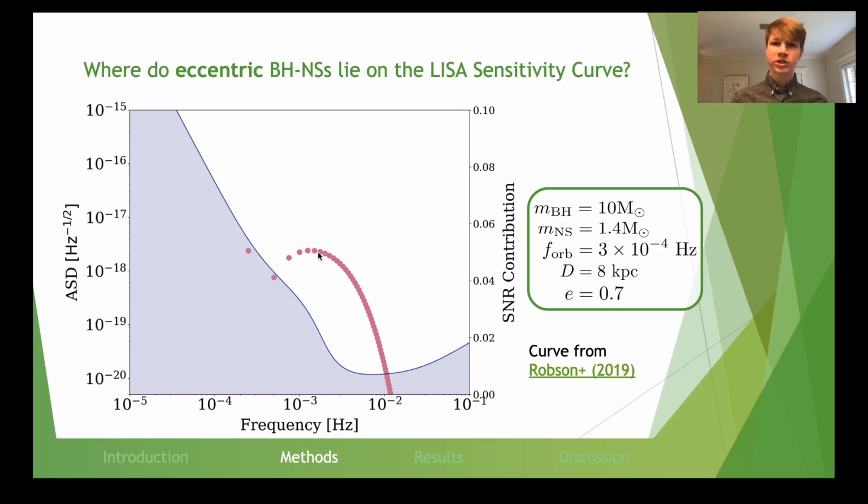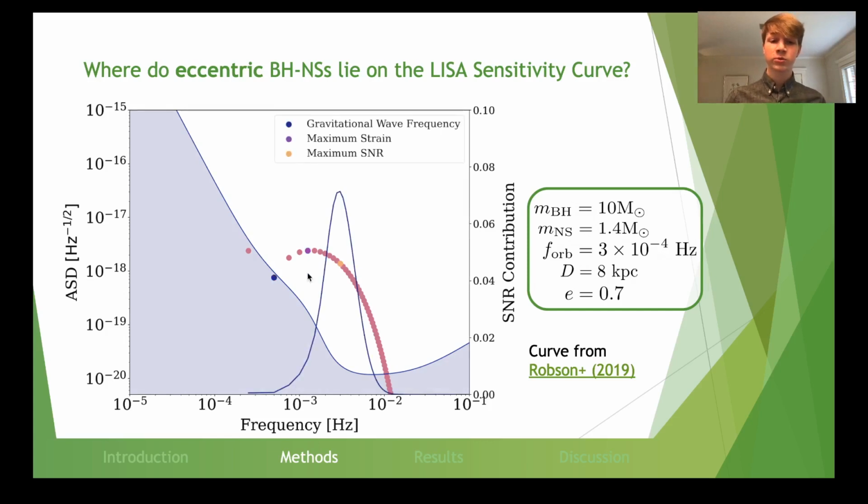So I think it's interesting if we look at the signal-to-noise ratio contribution of each of these harmonics. So that's what I'm showing here in this dark line. And so you can see that there's several different important harmonics. You really start to think, where exactly should you plot an eccentric binary on here? Because you could plot it at the gravitational wave frequency that we initially had, or you could now plot it where the maximum strain is, or you could even choose the harmonic that has the maximum signal-to-noise ratio. And it's not really clear which of these is the right way to plot it, and I'm not even sure that I should be plotting it like this.